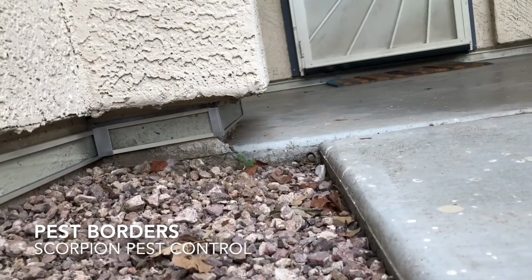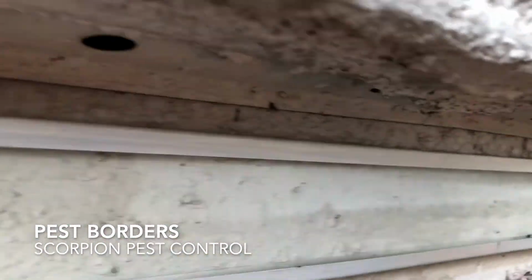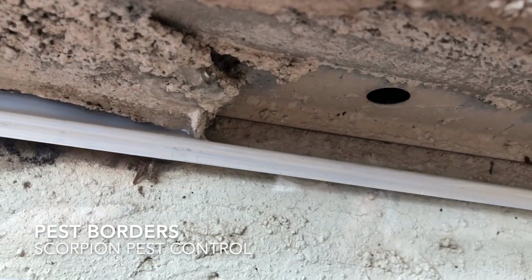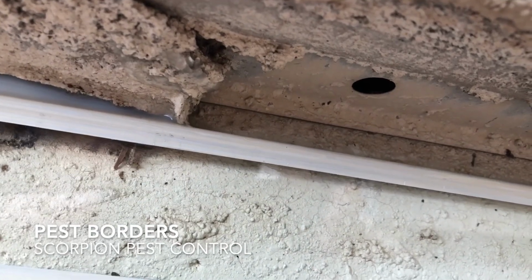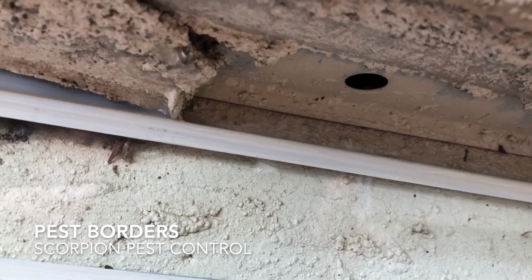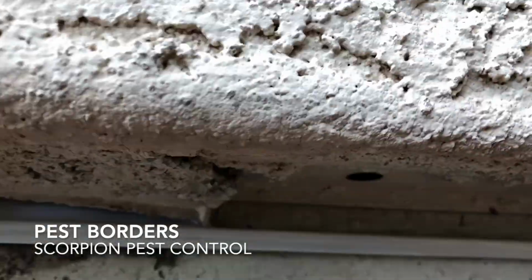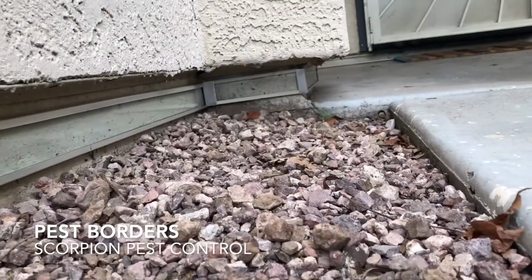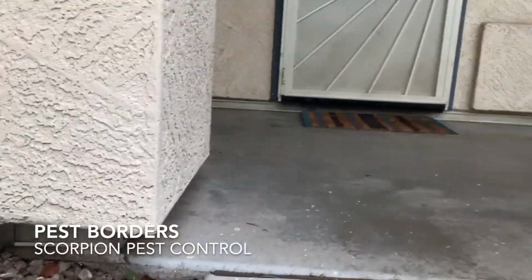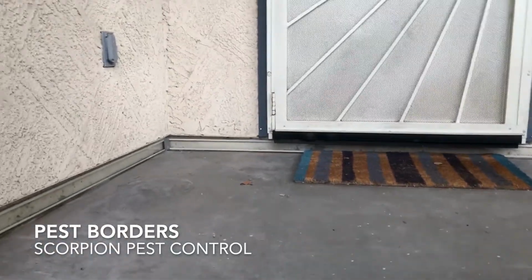Well, not only does it do that, but it gives an entry for insects, and especially scorpions, into your walls. All day long, completely all around your house, there's hundreds of them. Now, your home sealing company is never going to tell you about it, unless they're real honest. So home sealing is fine. It reduces the entry points into your home for scorpions, but it doesn't eliminate it.